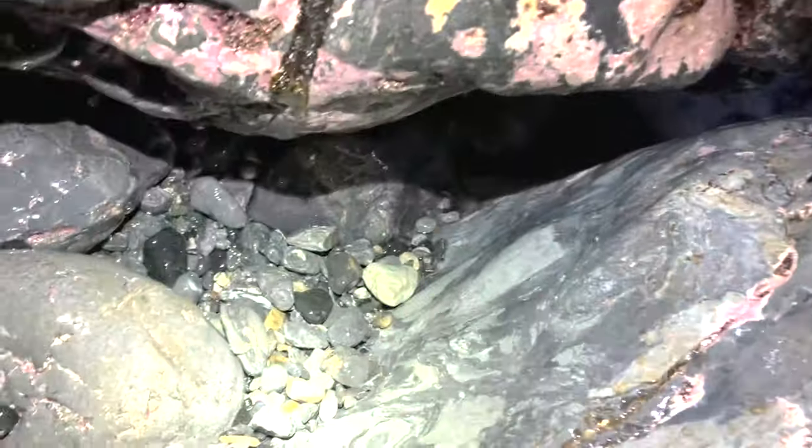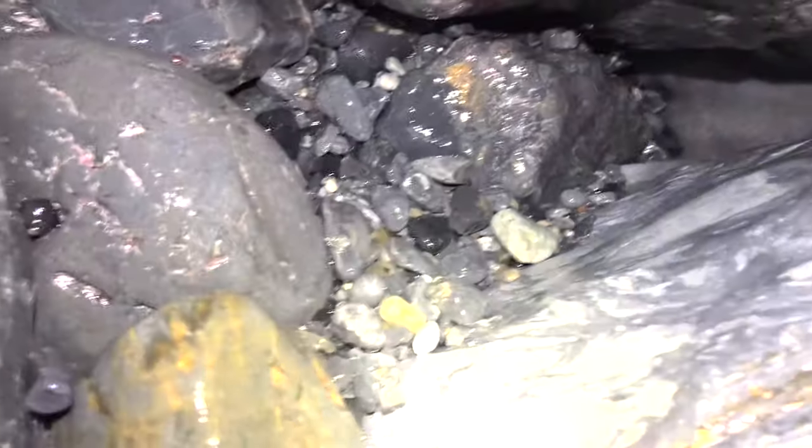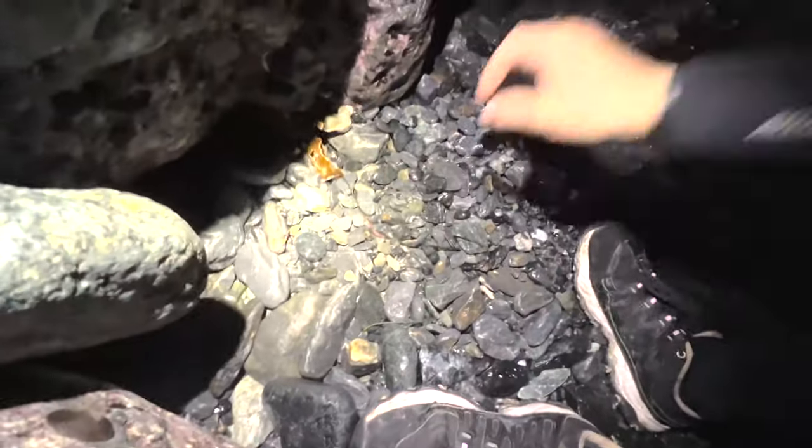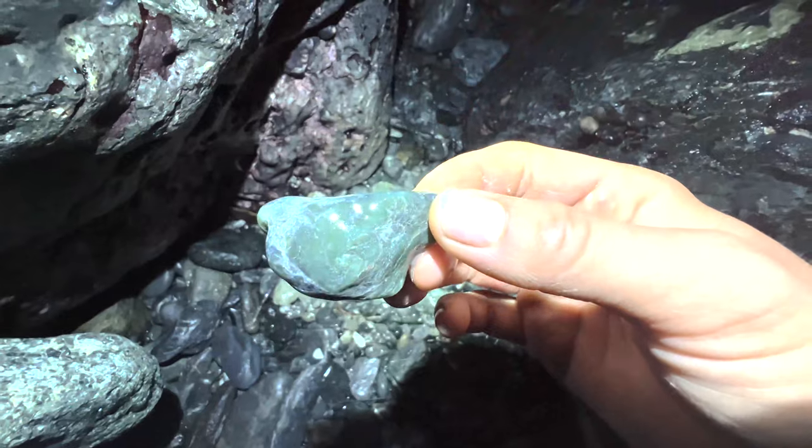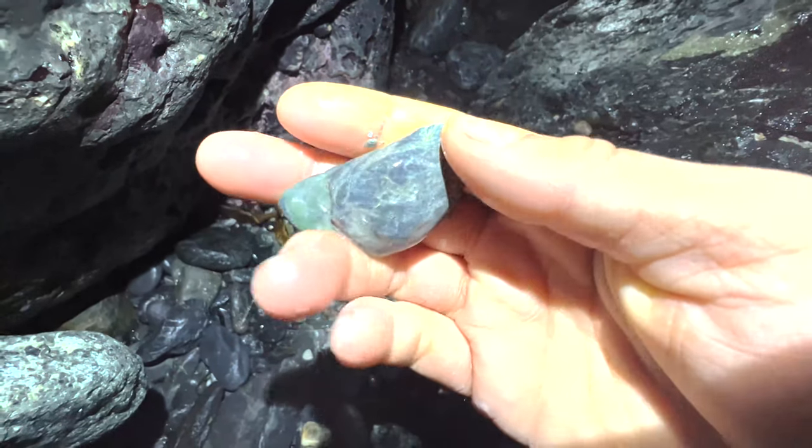Beautiful stuff. All right, well, I think surface hunting might be the best right now. So let's just kind of take a look around, watch out for the waves, and see if we can find another gem. Definitely want to watch out for those sea urchins. Oh, is this one? Yes, please. What do you think?